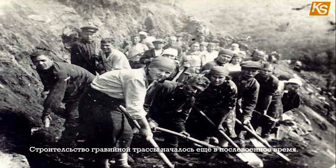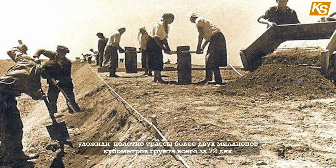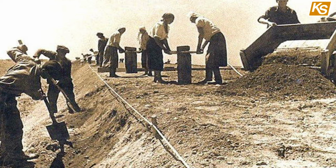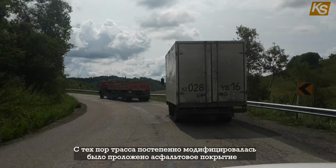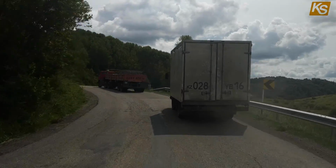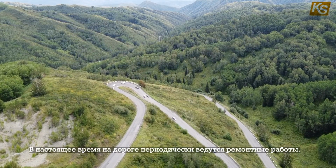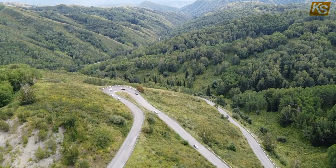The road construction began in the post-war years. According to some sources, workers blew up tons of rocks and poured over 2 million cubic meters of earth into the track in 72 days. Since then, the road has steadily changed and an asphalt coat has been poured on. Nowadays, the road is being maintained on a regular basis.